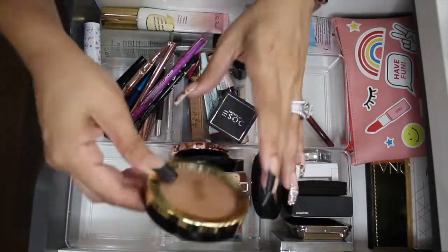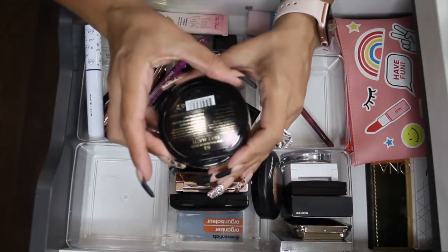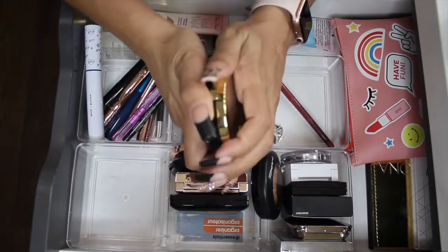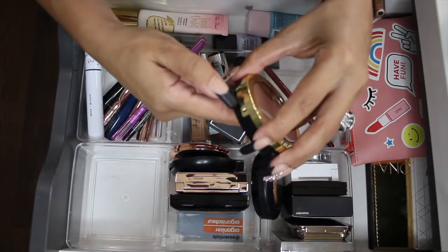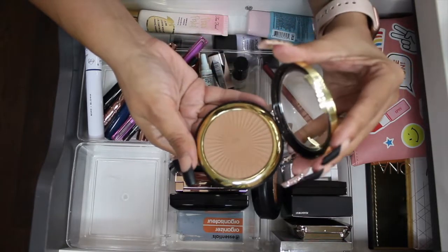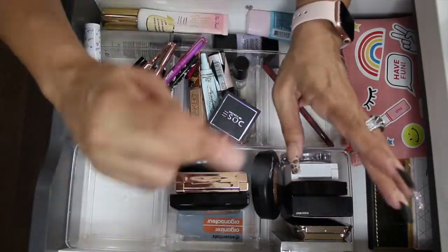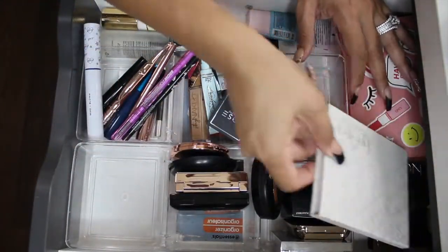Okay, the other bronzers that I had in here, I had the Milani Suntan, the Silky Matte Bronzer. This is shade 03, which is the deepest shade. It's more warm tone, like an actual bronzer, than a contouring shade. The formula is really, really nice, super buttery. I am gonna go ahead and pull that guy out, keeping it in my collection.